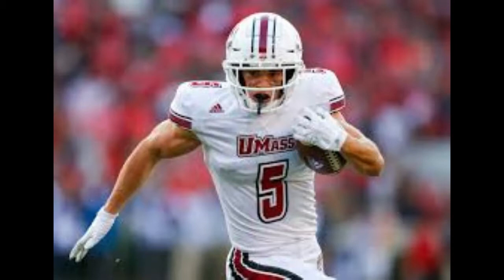Also, I've seen him make a habit of making some body catches, which isn't something I like. I prefer you to catch with your hands. It's not something he does a whole lot. I just thought I should mention it. Something I'd like to see him work on a little bit. Just catch with your hands instead of your body. But overall, I really like Andy Isabella.